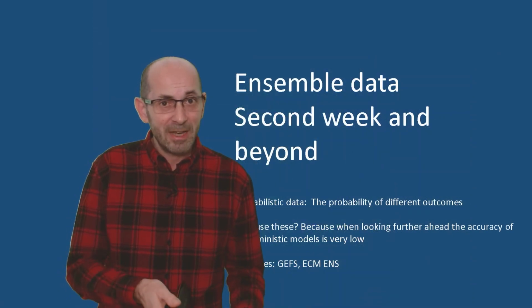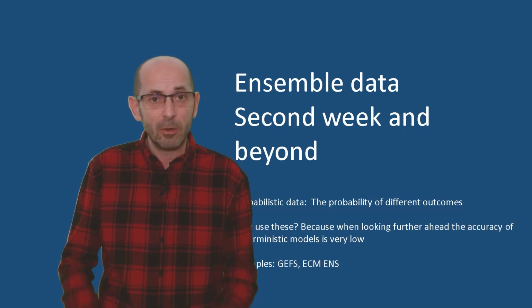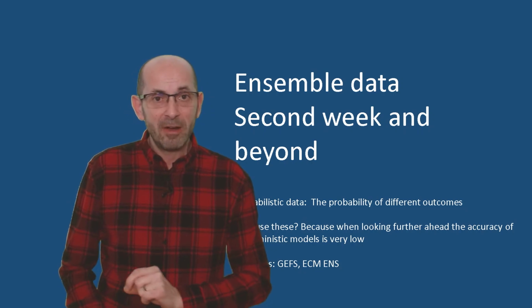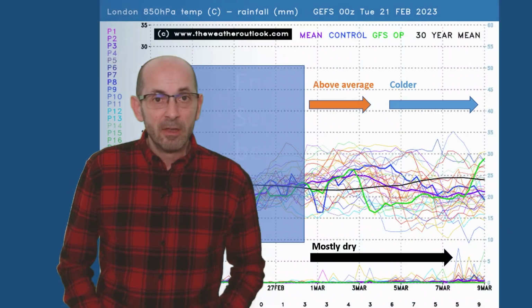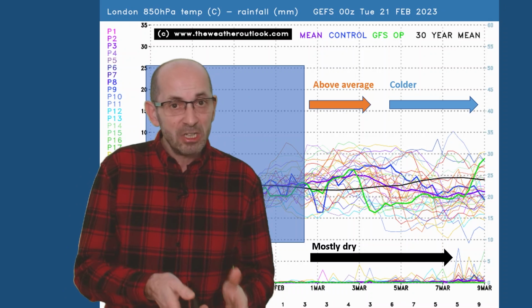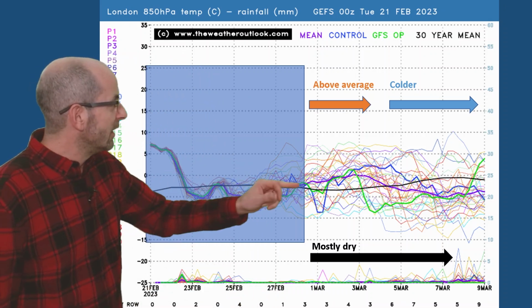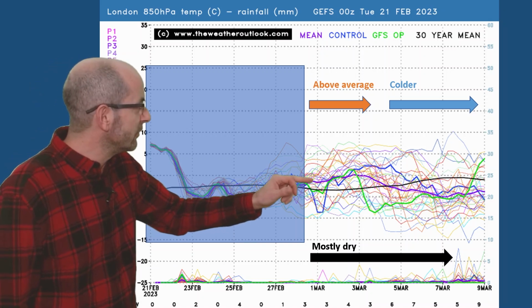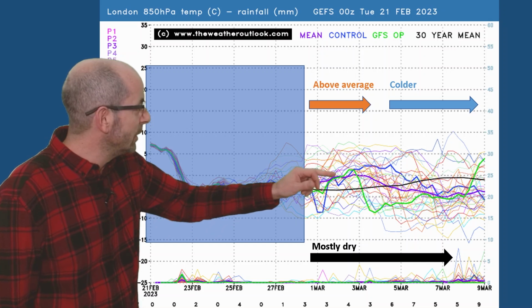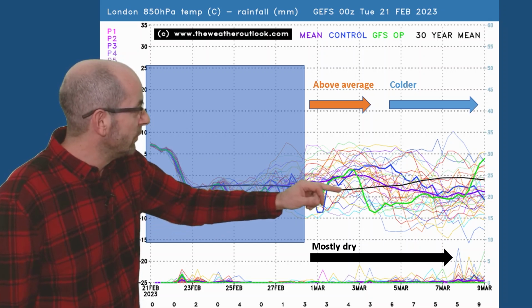So, with that said, how are things looking as we go into and through week 2? It's all about trends and probabilities, of course, at this range, not the details. Starting with the 16-day GEFS plot for London. Air mass temperatures are close to the norm at the start of the period, and they rise, at least the ensemble mean does. The thick purple line, it's climbing several degrees above the thick black line, which is the 30-year norm.